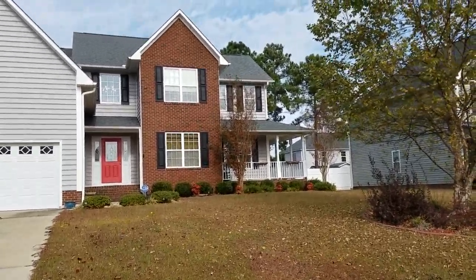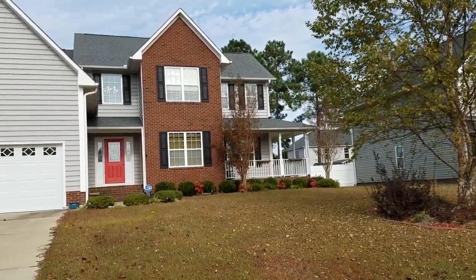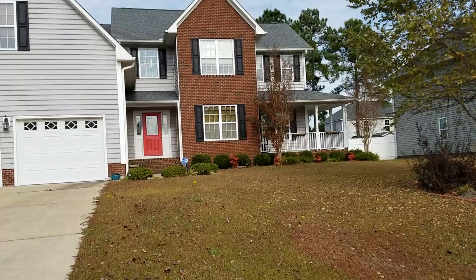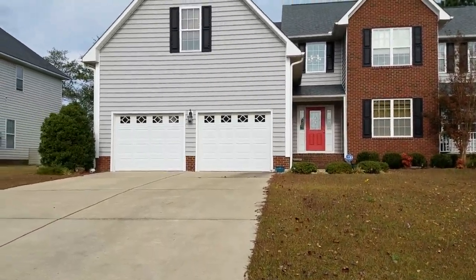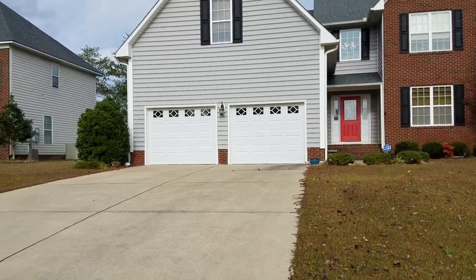Good morning or afternoon. Welcome to your new home at 131 Trenton Place in Cameron, North Carolina. This is a gorgeous home, two-car garage, and it's got, well, I think it's got three, four, or five bedrooms upstairs. It's humongous though.